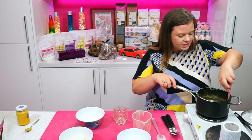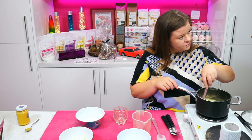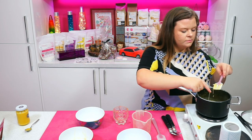So let me just repeat this. Does anyone else get annoyed when all the different cup measurements, American, Australian, wish they were all the same? I've got to be honest, I'm so glad that we do grams, ounces and stuff like that. I couldn't be doing with all the cups.